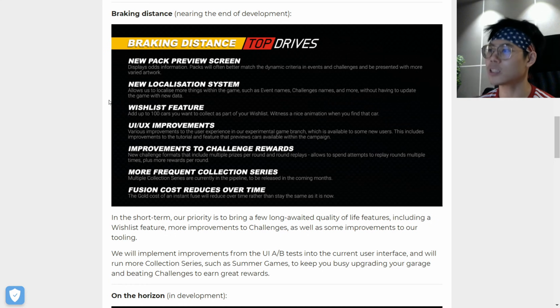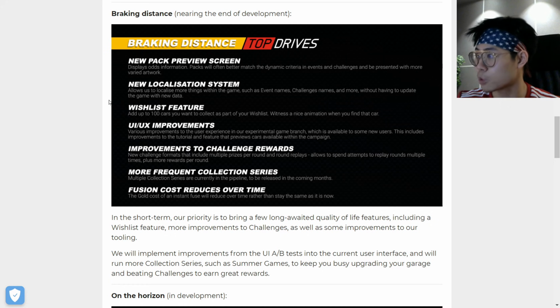UI and UX improvements to challenge rewards. Now that's pretty interesting. New challenge formats that include multiple prizes per round, and round replays allow us to spend attempts to replay rounds multiple times. Ooh, that's big actually. Plus more rewards per round.